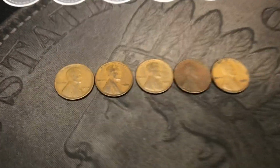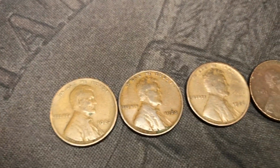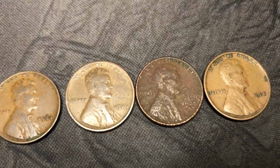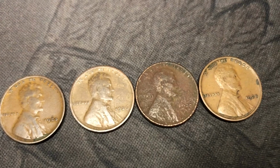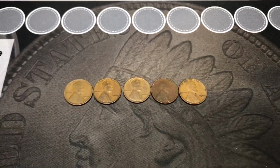5 from the 20s: 1920 Philly, 1925 Philly, 1926 Philly, 1927 S, it's a better date, a little over 14 million minted, and a 1928 Philly. So not bad for the 20s.